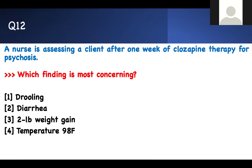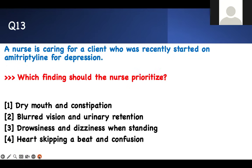So what is the answer choice? Drooling sounds bad, right? But the drooling here is not airway, it's salivation. It causes hypersalivation, so they cannot hold their saliva. So this is common with Clozapine. Diarrhea, no, it's not good. Diarrhea is not good. Why? Because it causes agranulocytosis. And when you're having diarrhea, it may be a sign of sepsis, infection. 2 pound weight gain is an expected finding, and temperature is normal. Therefore, number 2 is the right answer.